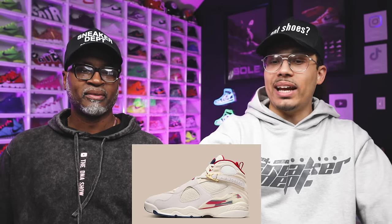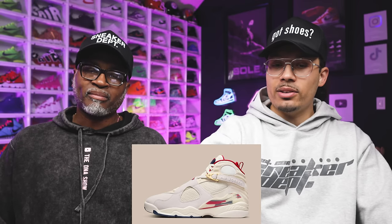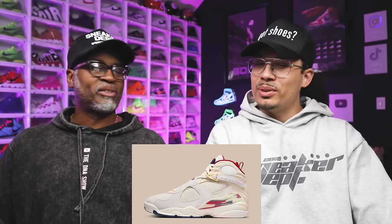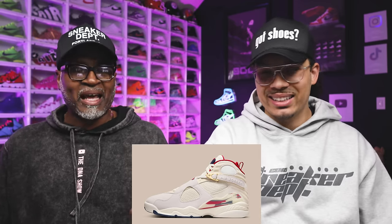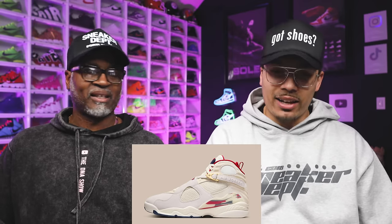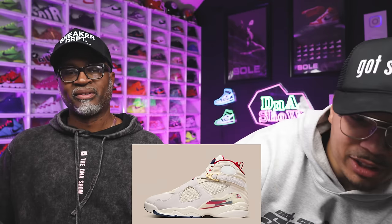I think for Jordan 8s, this is up there out of the recent 8s that have been coming out. But for me, I'm still not really pressing the issue. I still pass on a shoe. I'm not gonna rush to get it. If it comes up at retail, cool. You know what I'm saying? But it's not like at 225, I'm gonna pay like 150 over retail. Like, nah. That's not gonna happen. 225? I don't know. No.